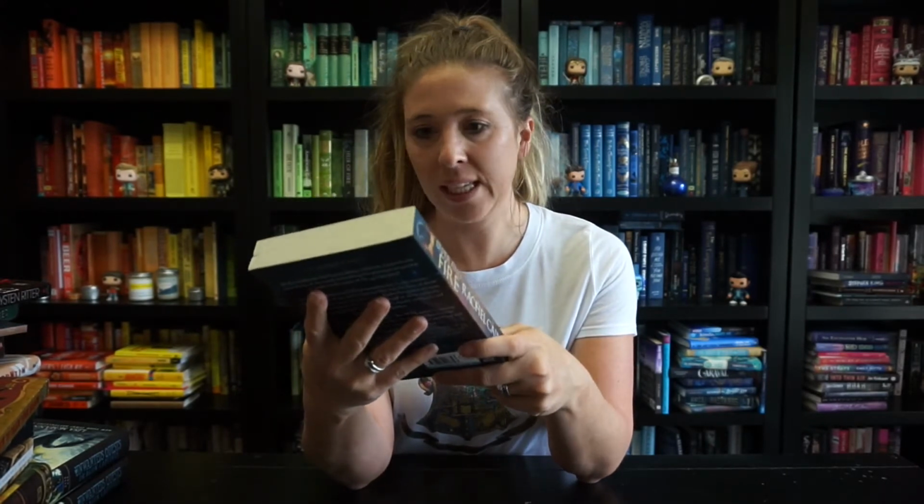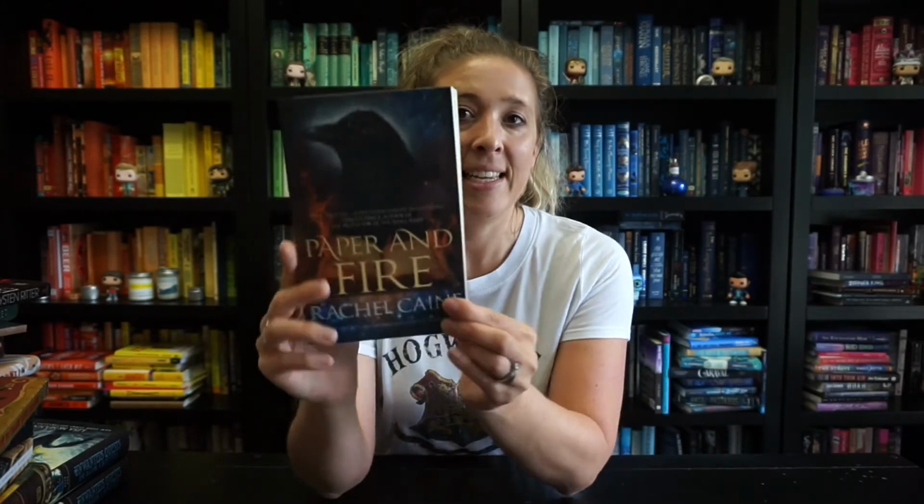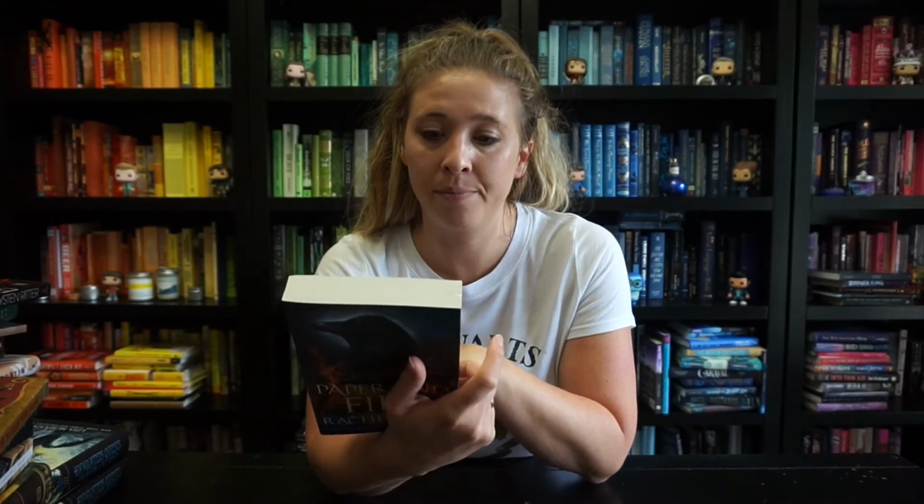Okay, on to the brown section. So the first one is Paper and Fire by Rachel Kane. And I really like these covers though. I think they've come out with new ones that look like old book spines, but I keep thinking that's a different author, so maybe I'm wrong. But can anybody guess why I got this one? Yeah, it's the bird. These sound really cool, and I'm really interested in starting these, but again, it'll probably be a while.